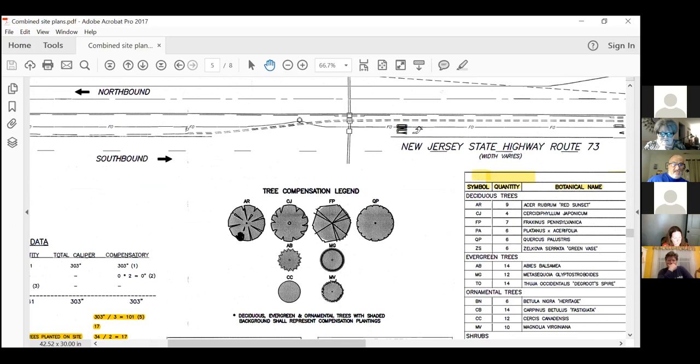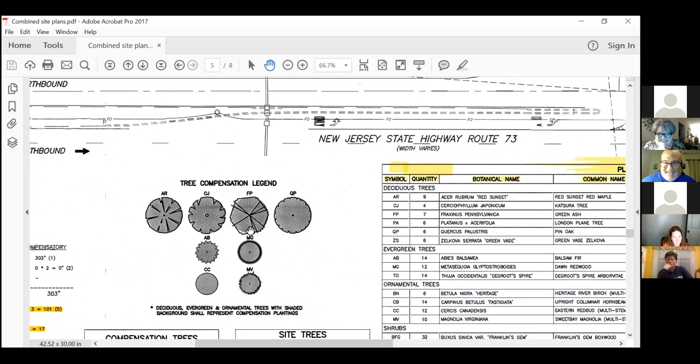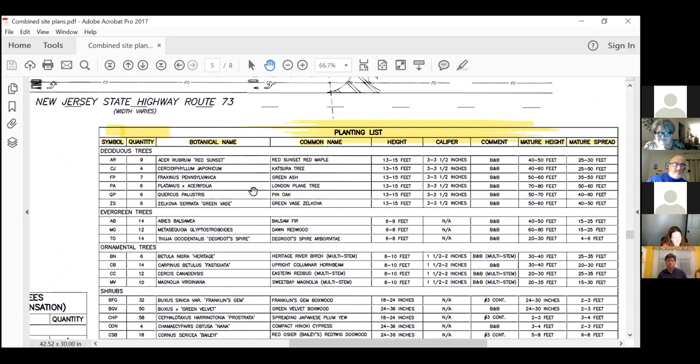This is the CJ tree, which seems to be, I can't even say that word. This is the FP tree. The FP tree is a problem because it's the green ash. Has anyone heard about the ash borer? I guess whoever developed these plants doesn't know that exists. So if I'm going to plant 7 green ashes, I want to be very careful because in 2 years, I'll probably have to come back and plant 7 different trees to replace those.